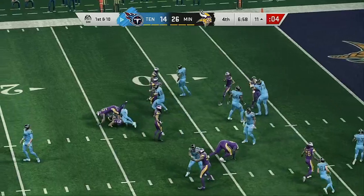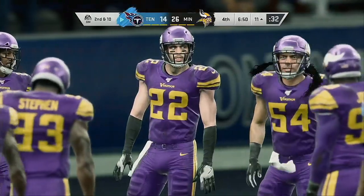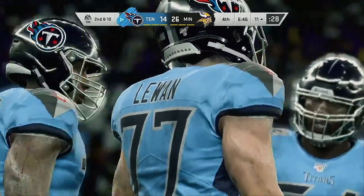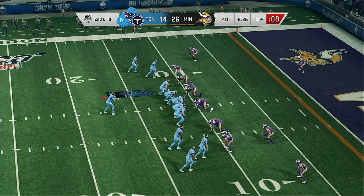Tenth carry now for Derrick Henry. And this has been a recurring theme tonight for sure. Nowhere to run. Back to the line of scrimmage, that's all. Defensively, though, they had a chance there to hit him for a loss. Couldn't get it done. Looked like someone was able to knife into the backfield, but he wasn't able to get him down. But his compatriots, they were able to grab him at the line of scrimmage and not let him get any further downfield.